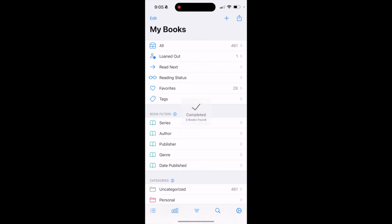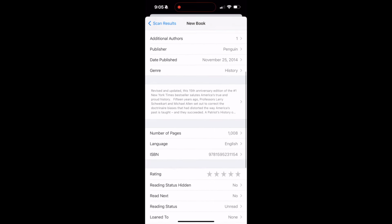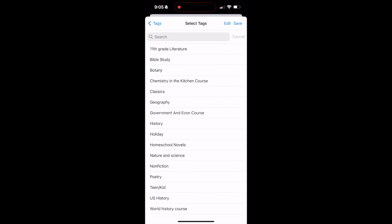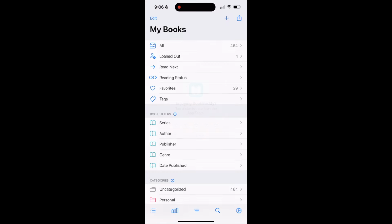But you just, again, scan all of the different barcodes, and then it can go through, and then you can adjust each of those entries. So for these, I'm going to go through and I'm going to just mark the tags that I'm going to give each of them and save it, and then they will all be added to my little library. Now, if you do have a book that doesn't have a barcode or that can't be found, you can add it in manually, or you can search online.